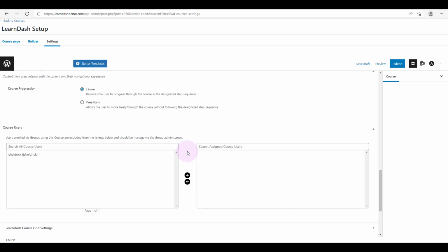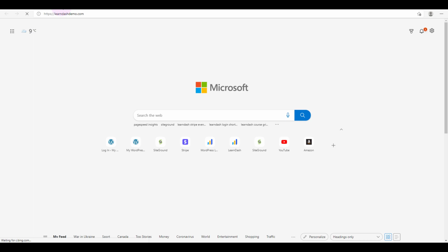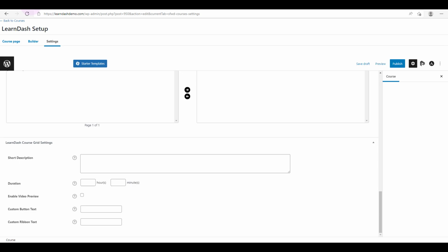And finally, this is the LearnDash course grid settings. So you'll probably remember from our site the course grid. I'll just pull it up here really quickly. This is the course grid here. As you can see, it includes an image. That was the featured image we selected earlier, as well as the course title and any description text. So we go back to our course page. This is the description here. So we will just enter: setting up LearnDash is easy with this course.